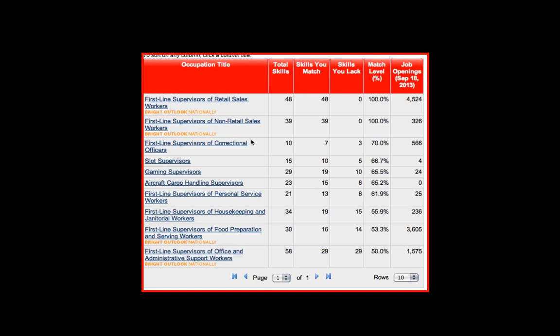And then it'll pull up all the jobs that it has in the system. So it does it by the occupation title, how many of the skills you match, how many you may lack, which is pretty cool to see as well. The match level, so this is showing that these are 100%, but remember we never entered any skills, so of course it'll be 100%. And even better is how many job openings, and this is since September 18th. There are 4,500 job openings, and this is just within our system here. So it kind of shows you how many jobs you can find in the system.